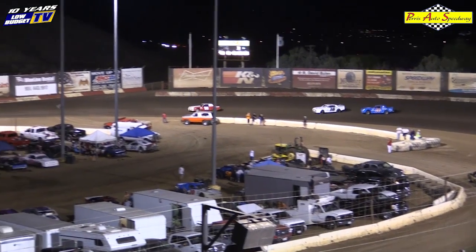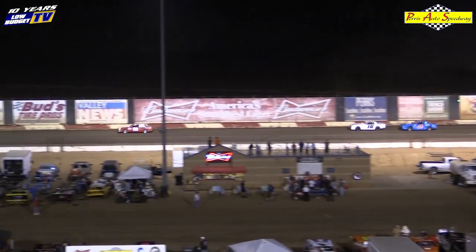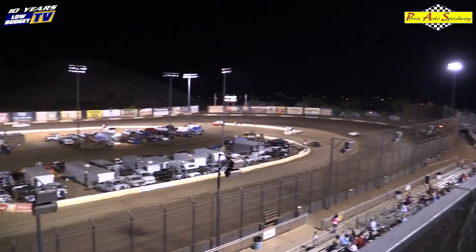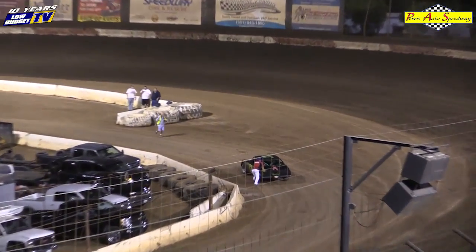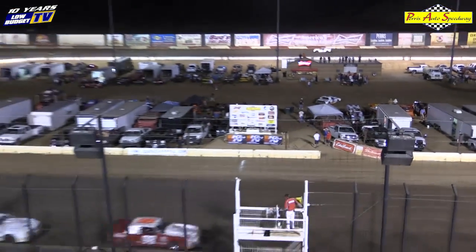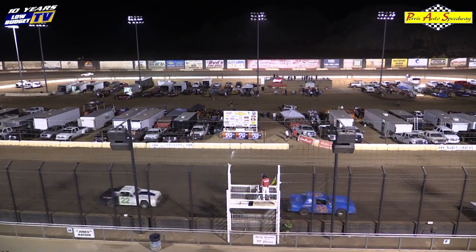But Luke Dodd in the number 98 leads this field out of turn number 2. We've seen him fast everywhere, but the yellow comes out because Stephanie over here in turn number 1 did not quite clear the track. So the caution flies, lap number 3 here at the Perris Speedway.